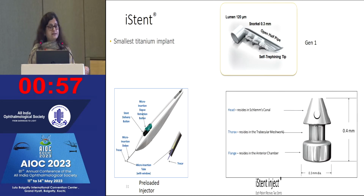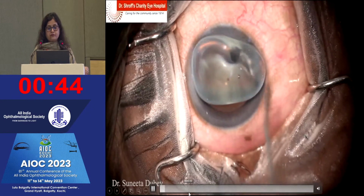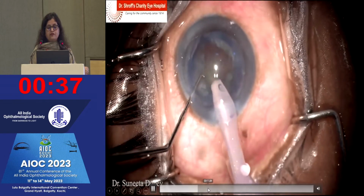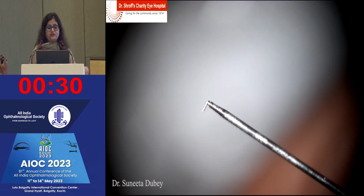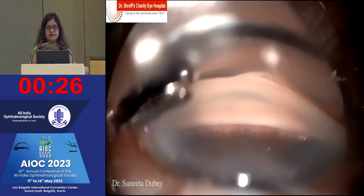Last but not the least, iStent also is more effective when it is done along with cataract surgery. So we are using two generations, generation 1 and iStent inject, and it comes with this pre-loaded injector. So here the cataract surgery is performed first. So after doing cataract surgery, you just constrict the pupil with pilocarpine. So this is generation 1 iStent, and this SX lens is being used here.